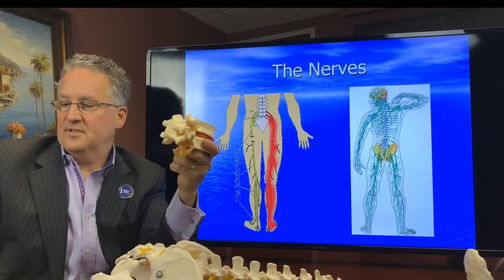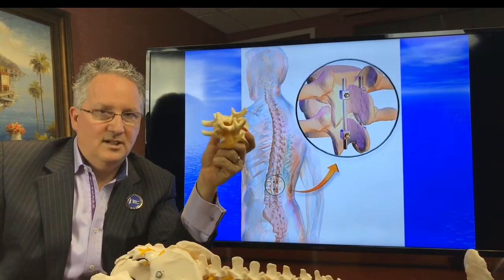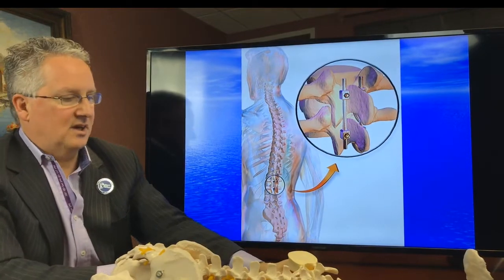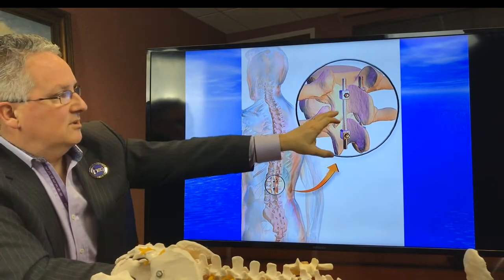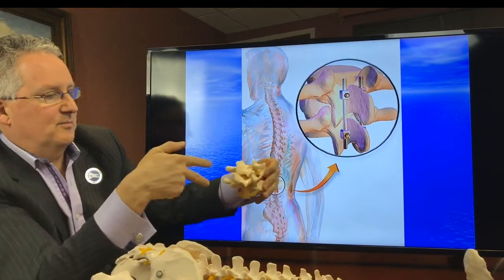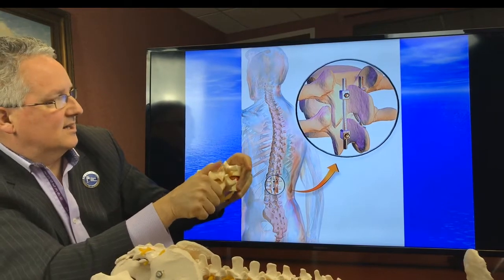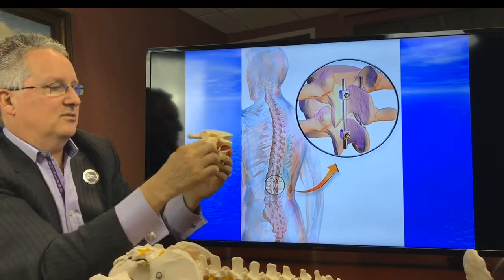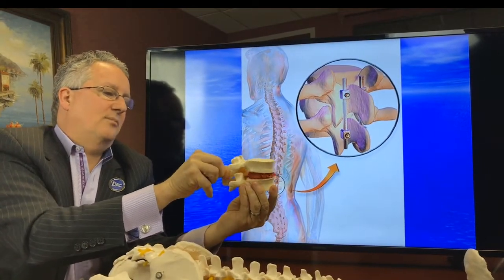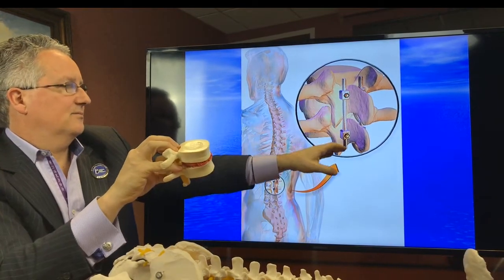Very often what happens, if it shifts even further, they end up doing what's called a fusion. Okay? We can get it better without drugs or surgery, but there are some cases where it's really advanced, where what they're going to do is they're going to put some screws into the body of the vertebrae. So they'll put screws right into the body of the vertebrae, and they'll put some rods in the back, and they'll hold it in place. And what they'll do is they'll pull it, if it's forward like that, they'll pull it back, and then they'll fuse it with the rods and the screws.